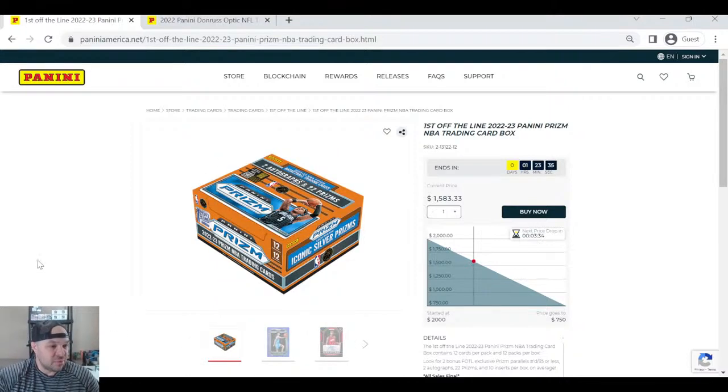All right, we're at 1583. We're 41 minutes in of the first hour. We still got about halfway to go for that bottom out price. And Panini knows, because $750 is pretty much where the most mainstream online retailers will have it. I think it's at like $789. The lowest is like $625.